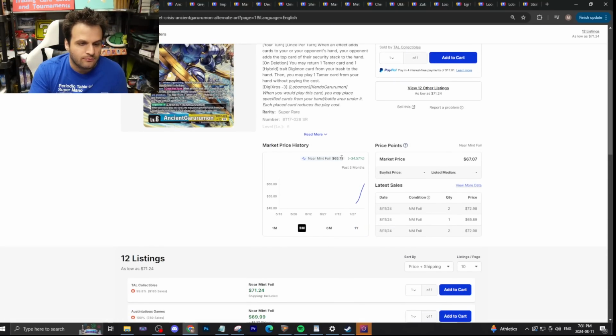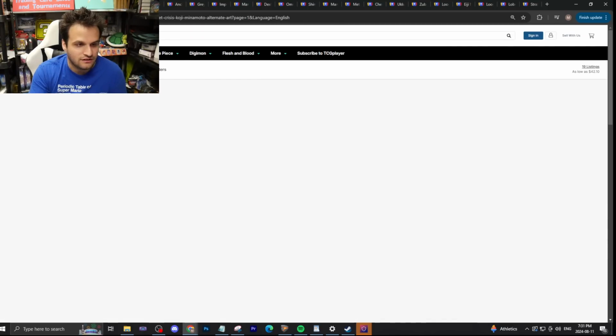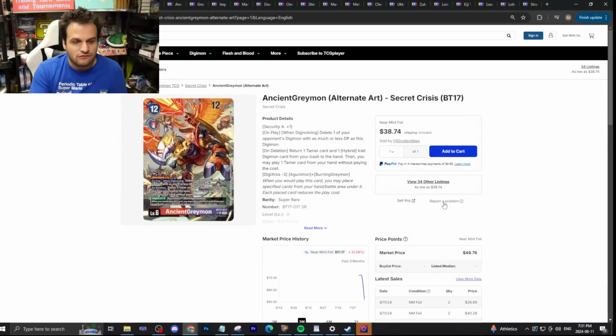The blue hybrid alternate arts have gone up a little bit, but are starting to fall back down in price, like the Ancient Gumon and the Koji. These are specific to the cards that came out in BT17. These two cards, these alternate arts. We'll get to the other ones later, though. Ancient Greymon alternate is falling, which makes sense. I expect it to fall a lot more in price, so definitely get rid of this card while you can.